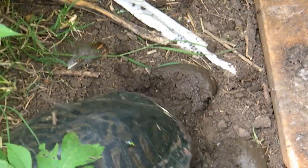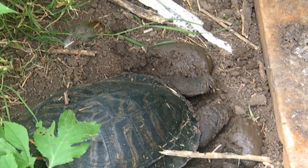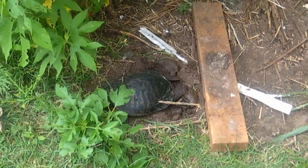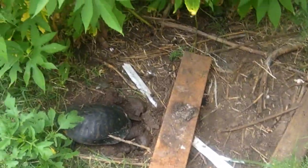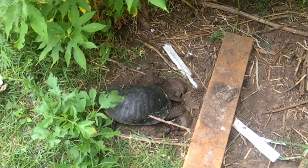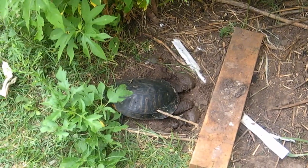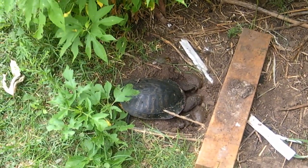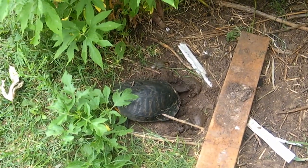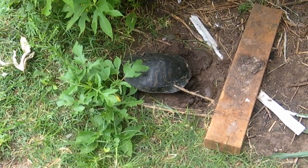It's not a really good place to lay eggs, but I don't want to bother her too much. But if it is eggs, we can section off this little spot here with like a wire cage or something. It's a red-eared slider, so I can look up how long it takes to incubate eggs, and we can just watch this spot right here and see if any baby turtles hatch, maybe. But yeah, I was kind of surprised.